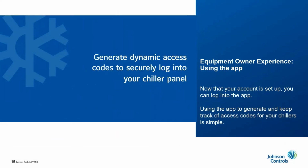So I'm going to walk you through quickly some of the quick uses of the mobile app. The mobile app is meant to be very simple as a quick way for you to generate access codes and keep track of codes that have been created. When you create an access code at that standard level of access that Daniela mentioned, it is good for 2 weeks. So you don't have to generate a new code every time you walk up to the chiller. You're able to use that app or the web platform to recall those codes as well.